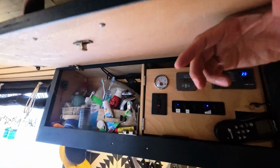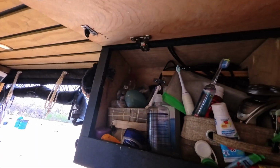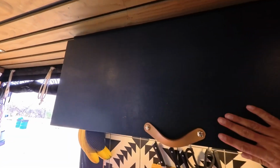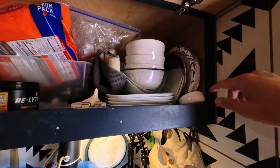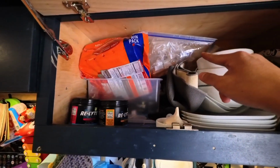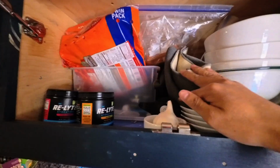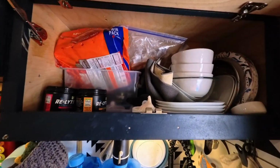You notice I'm holding the door open because the latch here, the hinge there kind of broke. So things break in the van. And then on this side, our dishes are here. We have a variety of sizes, bowls and all that. And I've got my electrolytes. I got bread up there, more electrolyte, the drying pad. Yeah, miscellaneous food. Sometimes we just stuff it in here.